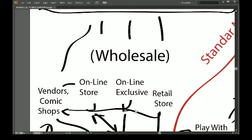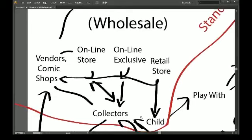All right, so now, depending on who the end buyer is, you go between two paths. You either go from the retail store, especially for a parent. If you're just buying a toy for your kid, you just go to the retail store, buy whatever, and give it to your kid. Then it goes through another string of actions, which I'm going to get to a little bit later. But let's go back over here and talk about the collector. It goes from the retail store, let me draw another line here. There we go. Retail store to the collector, the online exclusive to the collector, the online store to the collector, the vendor or comic book shop to the collector. All right.